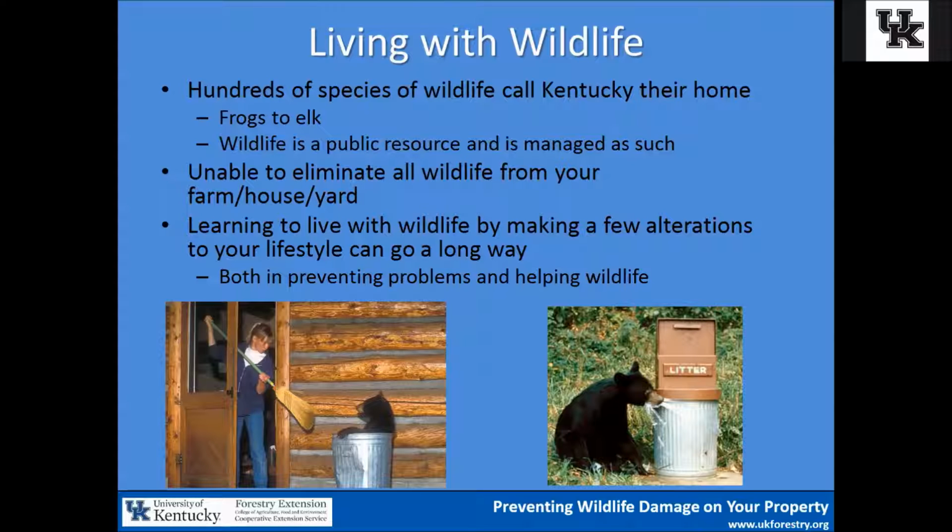Also to keep in mind is that we are unable to eliminate all wildlife from your farm, your house, or your yard. There are so many different species that are so adaptable to changing conditions and changing habitats that it's impossible to keep them away. So there's a couple ways you can go about dealing with wildlife.